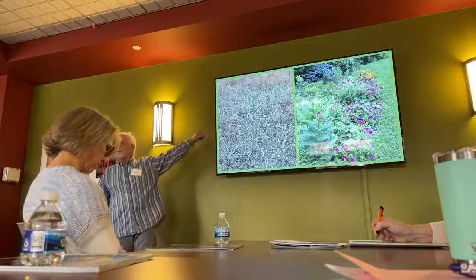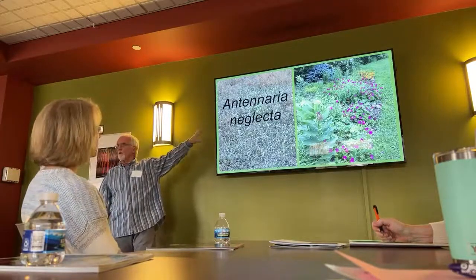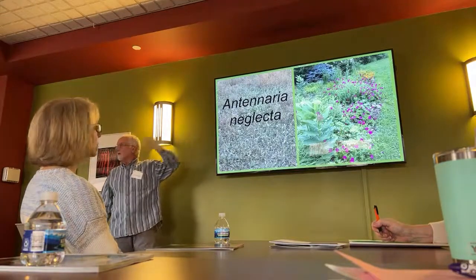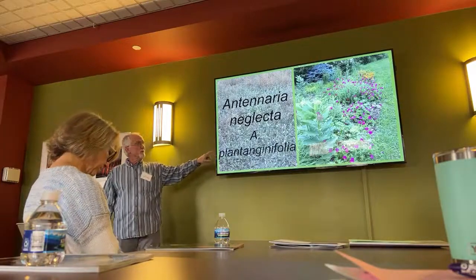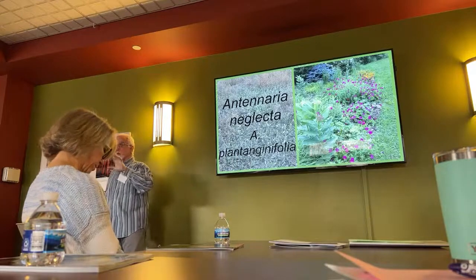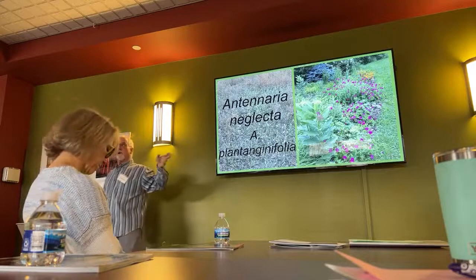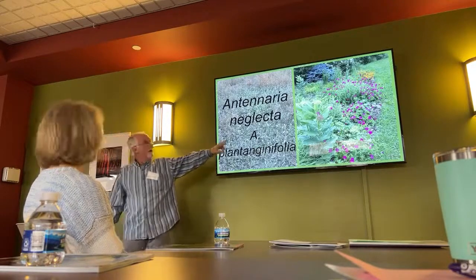Okay, here we have pussy toes for a hot, dry, brutal place. Bloom in May, cover the ground. And I just a week ago learned about a different species, the plantain-leafed pussy toe, which can take more moisture and more shade, and it's a more tolerant one. You'll see a picture of it later on. So that's a good one. They really cover the ground.